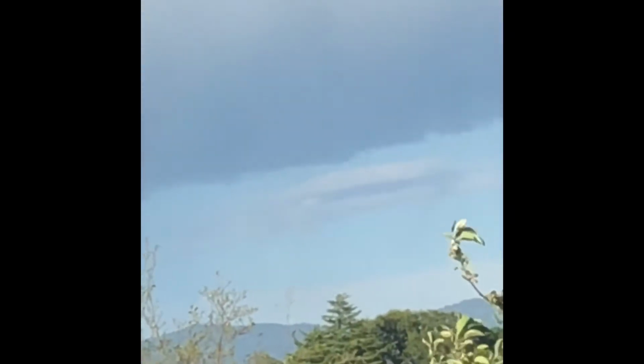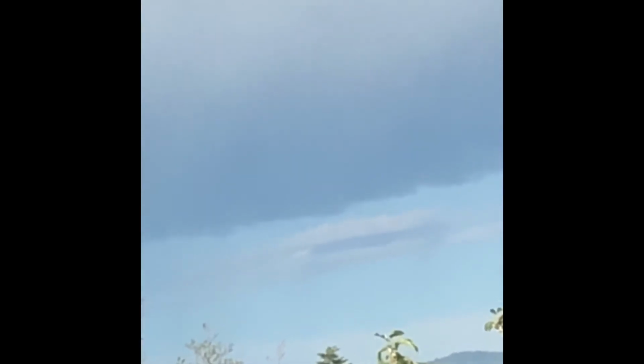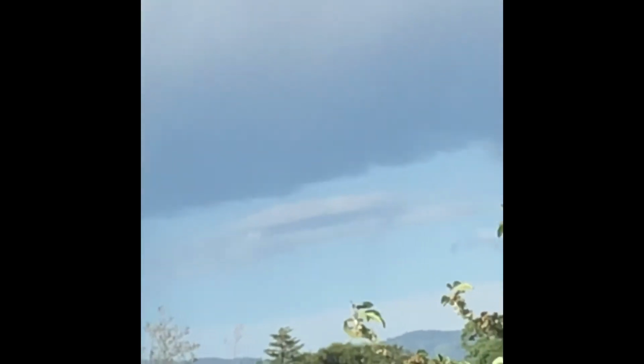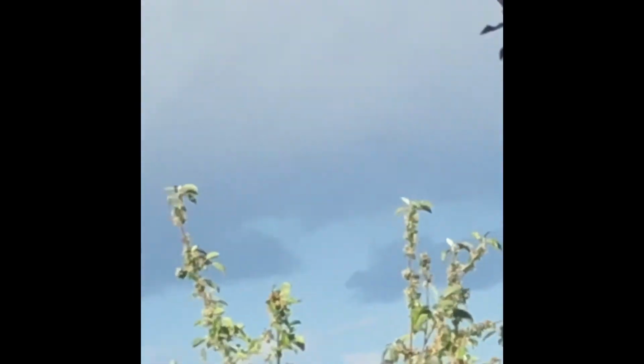But as we can see down here, a new update on this ship. It has accumulated a little bit more, and it now looks like there's another geometric object on top of the object that was already there. This looks like nothing. I mean, it might be something, but I can only speculate.